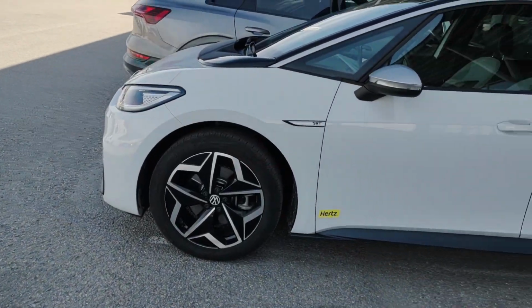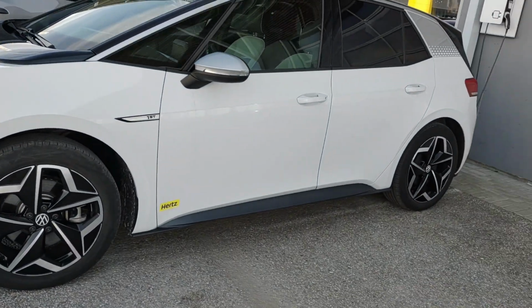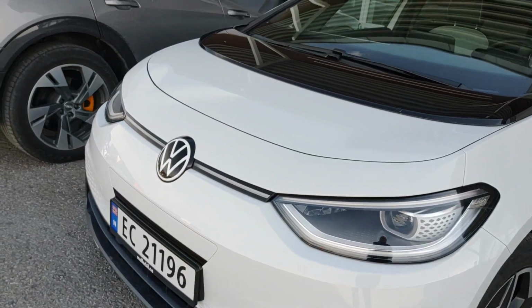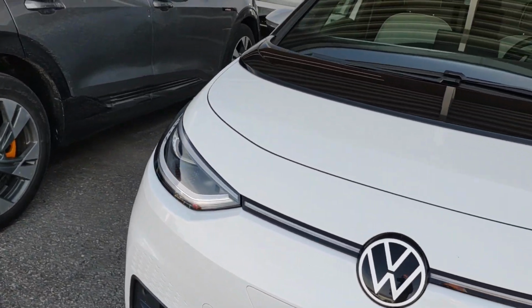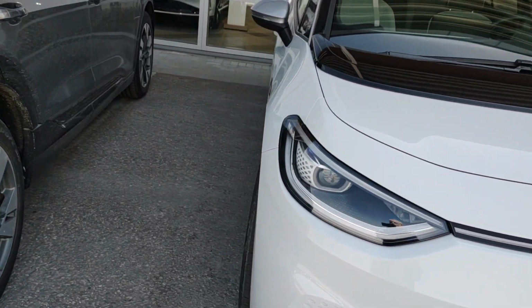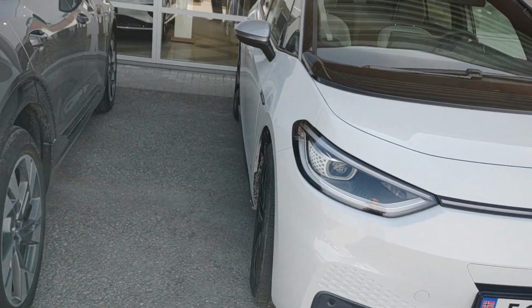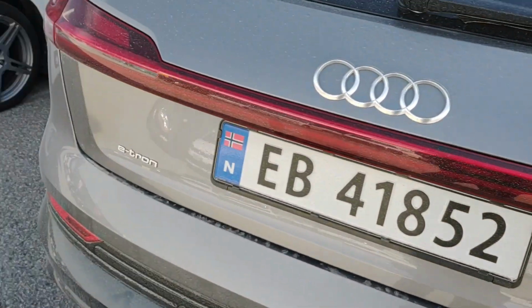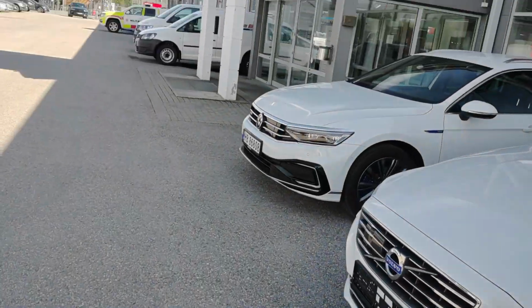I'm back here at Müller, Friday the 13th, delivered the car. Got it with 55% and left it with a little over 70% with the battery on it. So I'm going in fetching my own car.